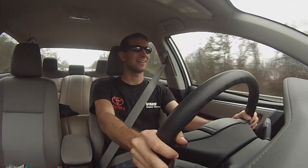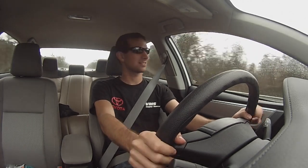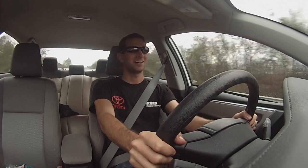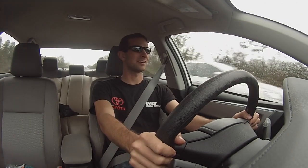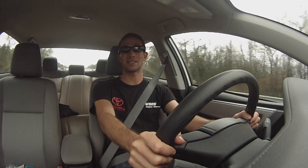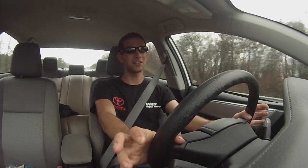Done to it. It is one of my cars. This is a 2015 Toyota Corolla LE Eco. I don't even know where to begin with this car. That's the reason I'm doing this review. This car is freaking amazing. I love it. It's my new daily driver.